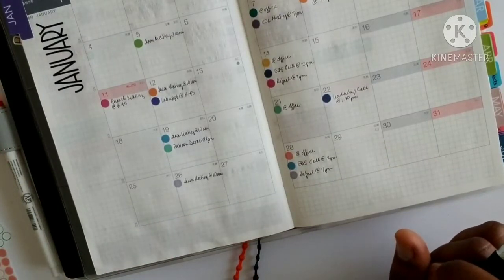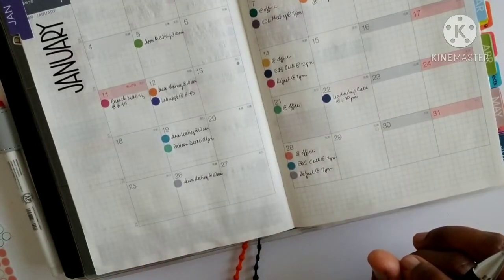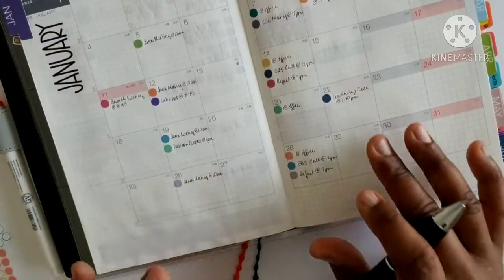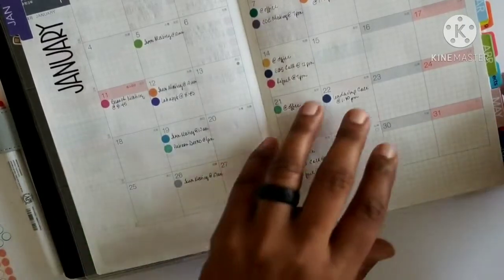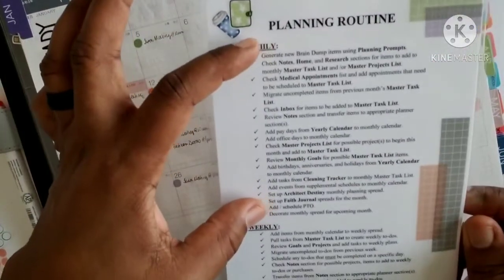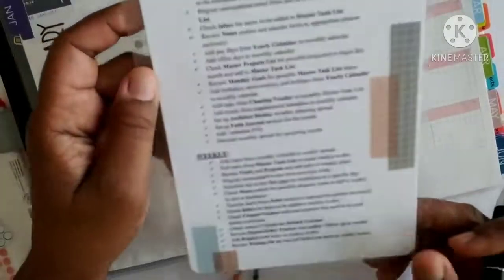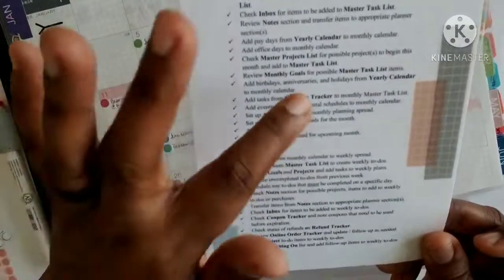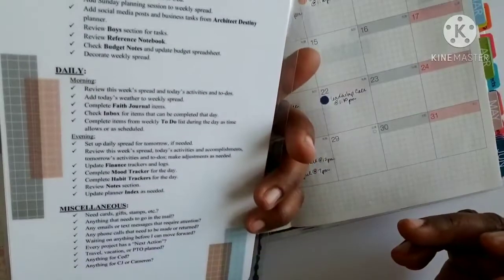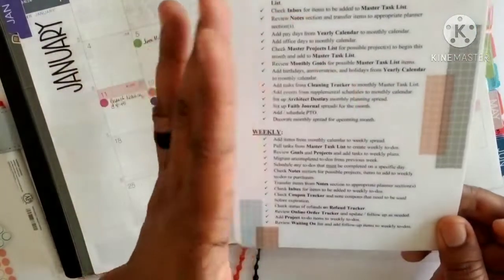Okay, so I do believe I have all of my day and time specific events and activities transferred into my planner. So I'm going to pull out my brand new planning routine. This is my monthly section. Well, it's not a brand new planning routine. It is a brand new dashboard. The planning routine is pretty much the same as it has been for the last couple of years. I do update it periodically if my routine changes, just little tweaks here and there.